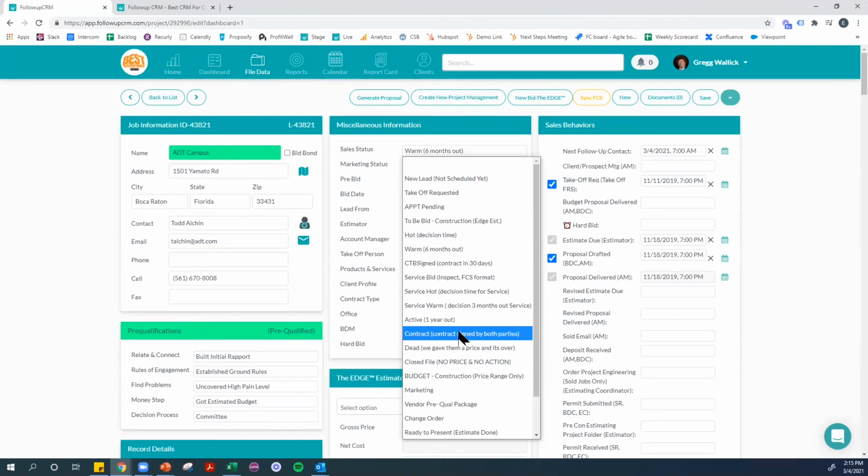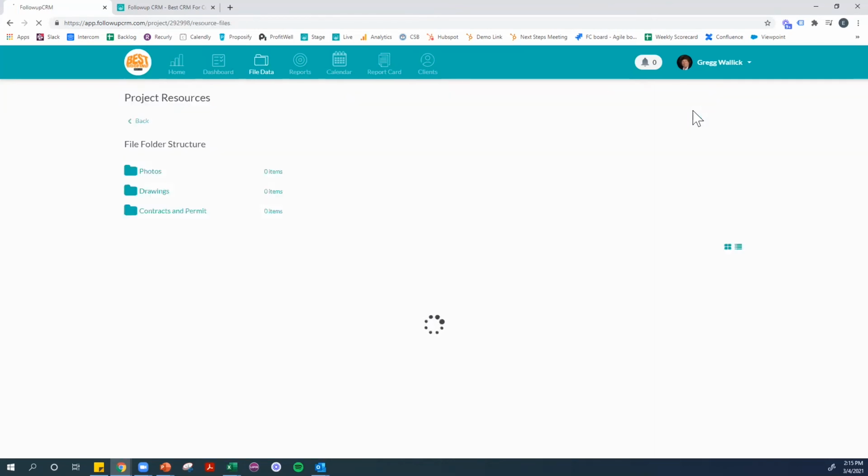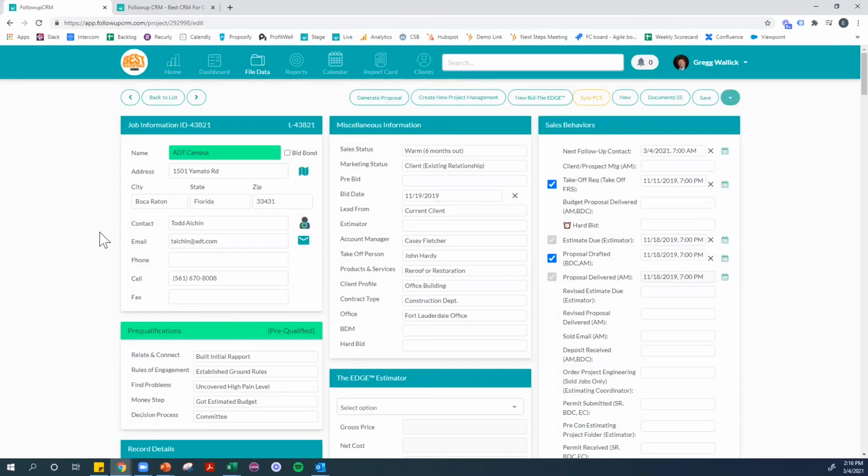So a couple of other things that people really like about Followup CRM is that you have one place to store all the documents. So you can see this document storage unit. You have folders and subfolders you can drag and drop. And because we are on any device, you can take pictures right from your phone and upload them right into this area. So you can have your photos, your drawings, your contracts and permits all related to this job. Like I said, this is like the manila folder, but a digital version of that. So everything is contained related to this job so that you can always go back and look at the history about this project. So really simple, really easy to use system.